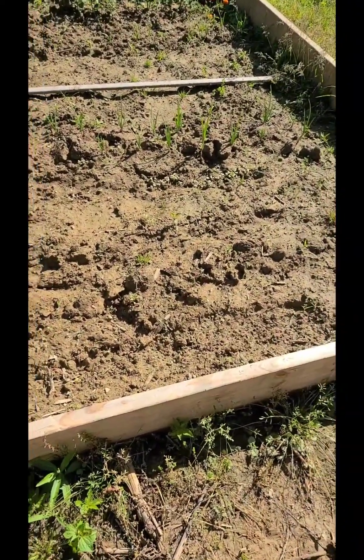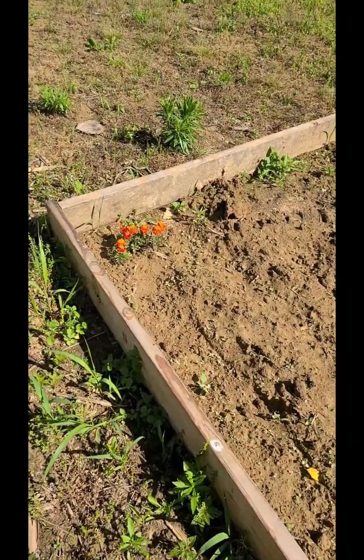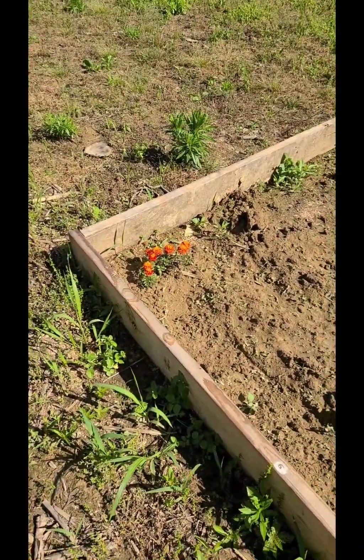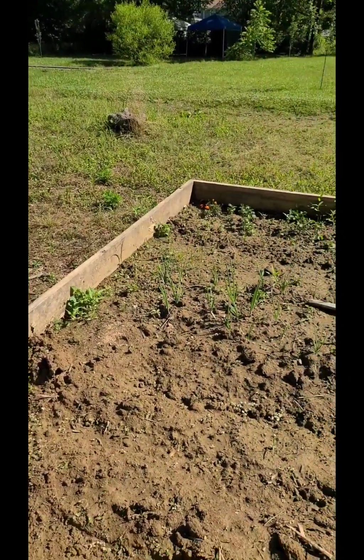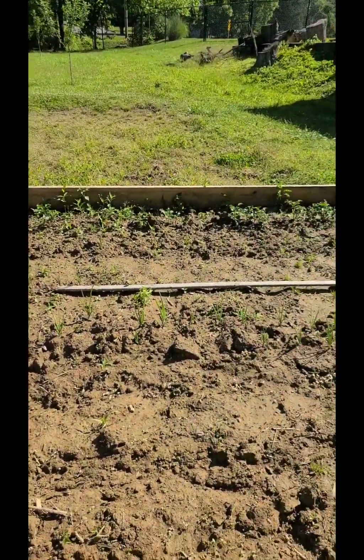I've planted it a little late, but I can see the seedlings popping up. It's kind of hard to tell from here, but we have carrots, radishes, and beets. And of course we have our marigolds, and they're doing well. They're just going to continue to grow bigger and bigger.